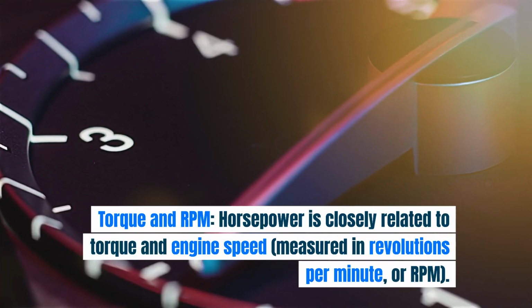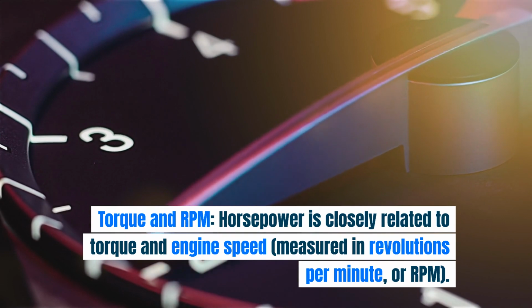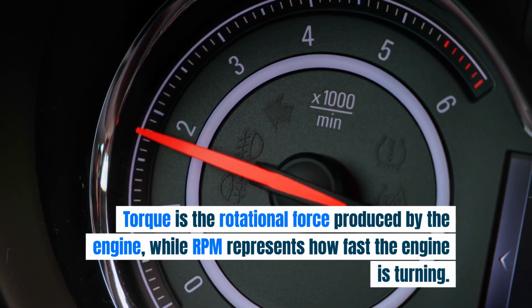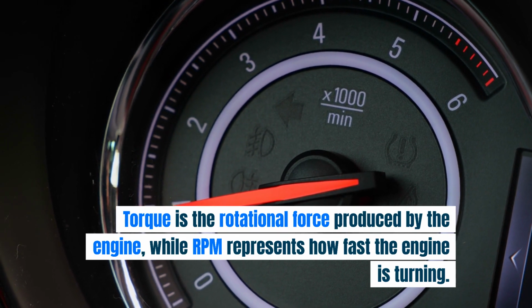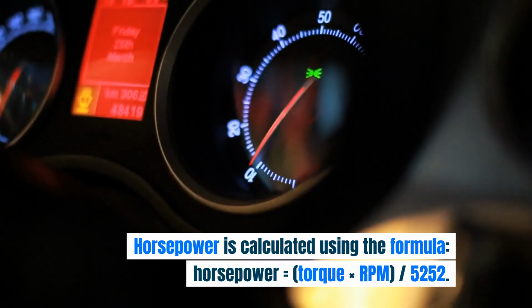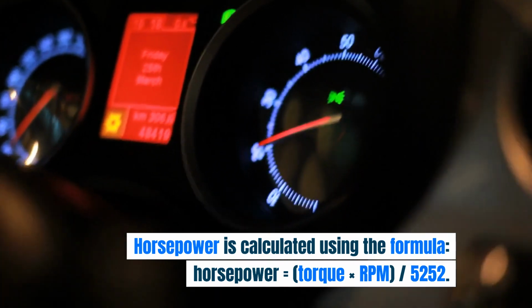Torque and RPM. Horsepower is closely related to torque and engine speed, measured in revolutions per minute, or RPM. Torque is the rotational force produced by the engine, while RPM represents how fast the engine is turning. Horsepower is calculated using the formula: horsepower equals torque times RPM divided by 5252.